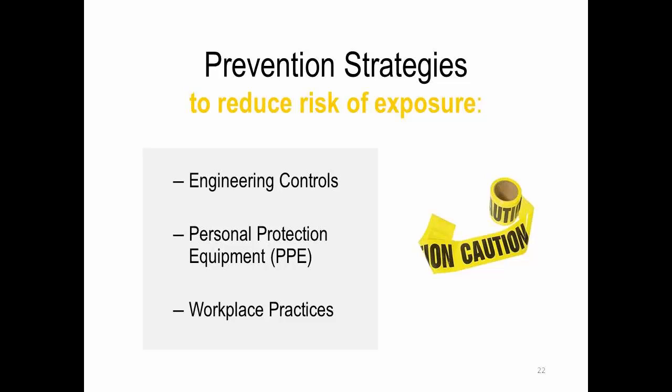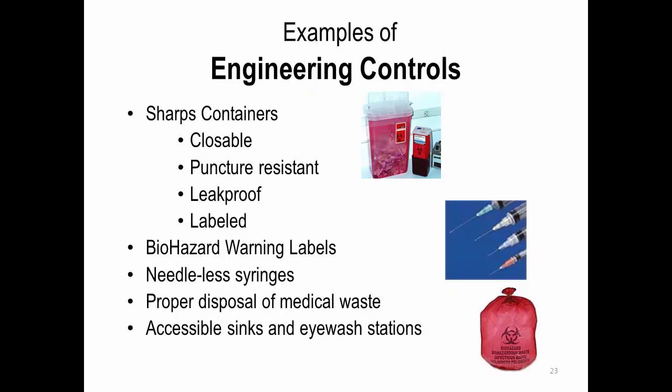Prevention of bloodborne pathogen exposure is a combination of strategies. Remember the different points in the chain of transmission model that was covered earlier. These are three particular strategies: engineering controls, personal protective equipment, and workplace practices. Examples of engineering controls include sharps containers, biohazard warning labels, needleless syringes, proper disposal of medical waste, and accessible sinks and eye wash stations. Engineering controls include those modalities that decrease the likelihood that a person will come in contact with contaminated materials.